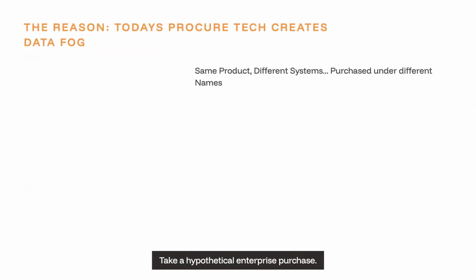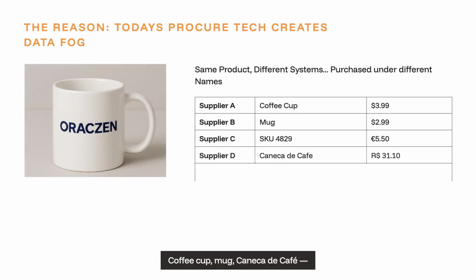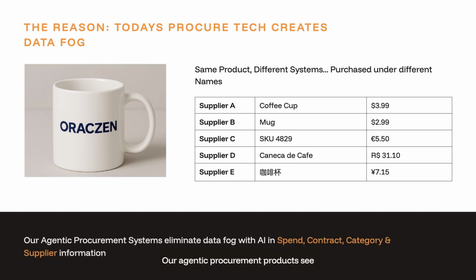Take a hypothetical enterprise purchase. Coffee cup, mug, connected to cafe, all the same thing, stored as different data. Our agentic procurement products see through that data fog and bring spend efficiencies. How? By taking every spend record and enriching it, often with hundreds of attributes, so our algorithms can determine what a company is actually buying. The hard part isn't the science, it's applying it at enterprise scale.